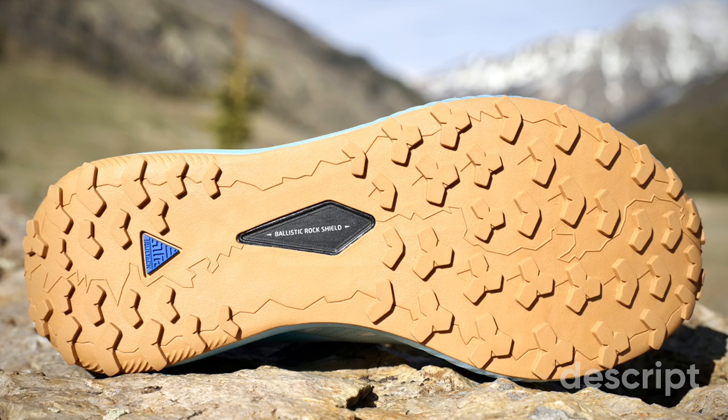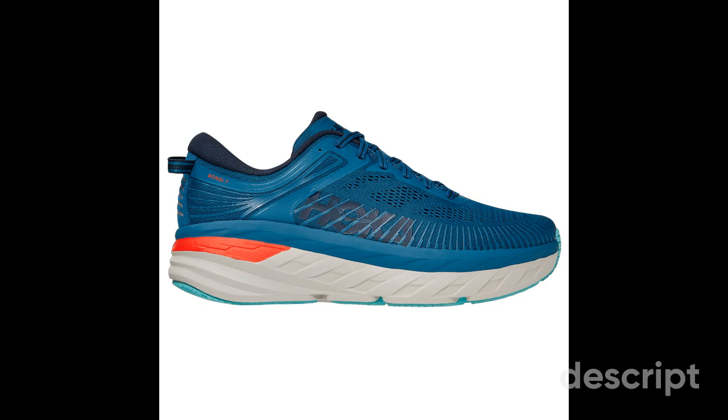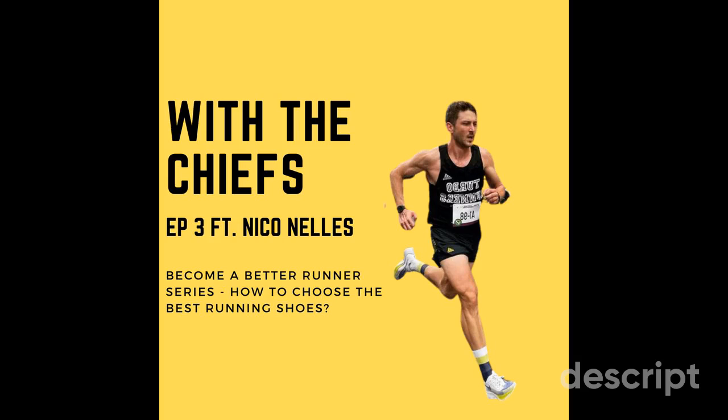Yeah. So there are different outsoles for more aggressive trail races or trail runs where it's more wet maybe, so you need more grip, and others less aggressive. Then the stack height is normally a bit lower because you don't want to be too high up off the ground. You feel quite unstable. In a Hoka Bondi or even a Vaporfly with 40 mil stack, it feels quite unstable.